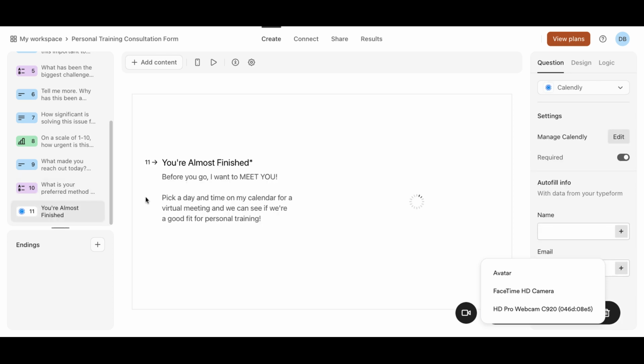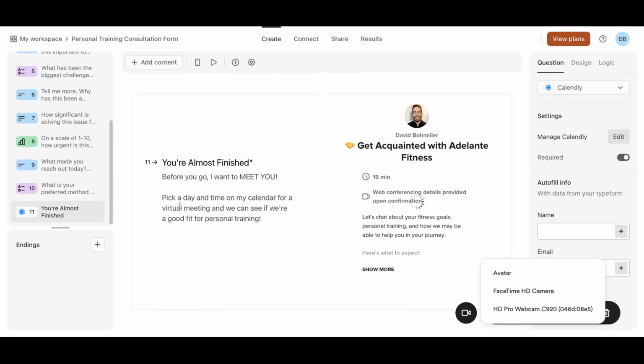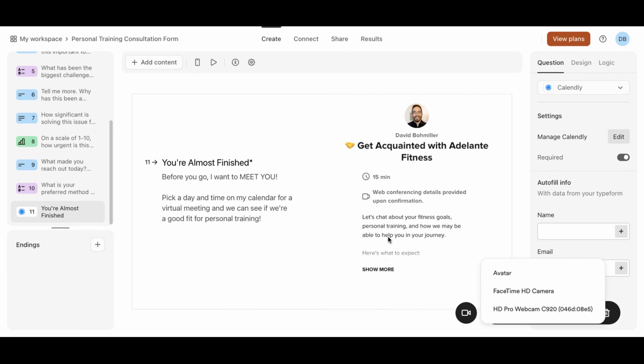And from there, you're almost finished. Before you go, I want to meet you. Pick a day and time on my calendar for a virtual meeting, and we can see if we're a good fit for personal training. Now, you don't see it here, but just below this block, there would be an OK button or a submit button. Because I made this a required step over here in the right column, they can't click on that button. Instead, they would have to click through on my calendar over here.